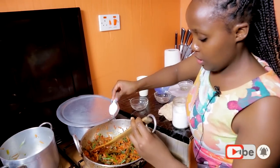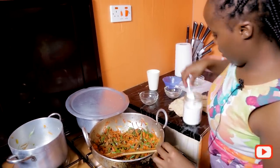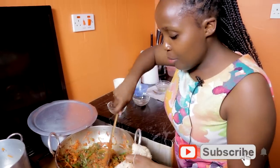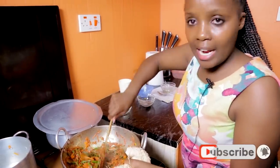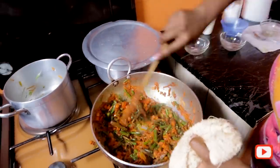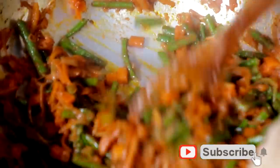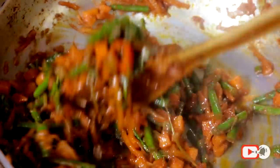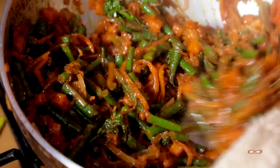So I've added salt a bit too much. My food tester here with KMO. And we know the beauty of it is the green color. That's what we all want. We don't want our green vegetables turning to some weird, pale color, you know. No. We want to eat colorful vegetables. Oh, like these vegetables.